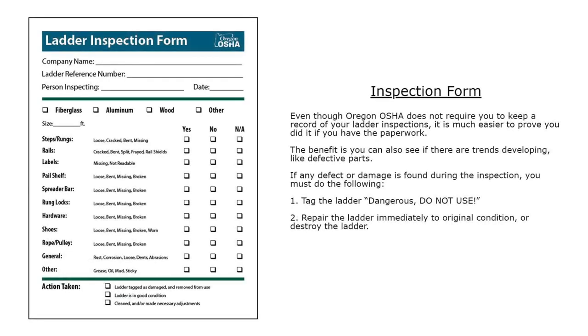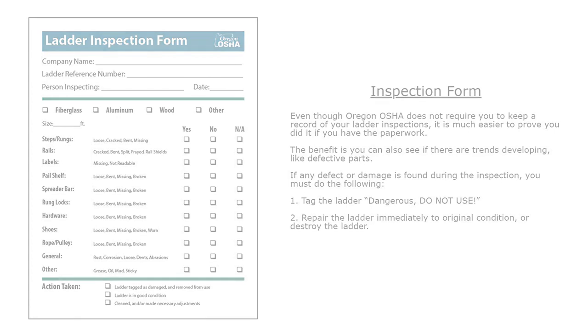Inspection form. Even though Oregon OSHA does not require you to keep a record of your ladder inspections, it is much easier to prove you did it if you have the paperwork. The benefit is you can also see if there are trends developing, like defective parts. If any defect or damage is found during the inspection, you must do the following. Tag the ladder, dangerous, do not use. Repair the ladder immediately to original condition or destroy the ladder.